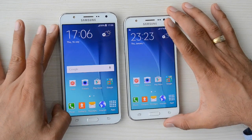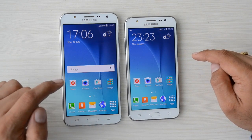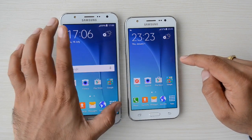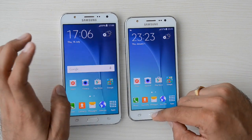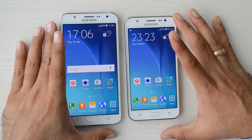If you have to pick up one between these two, I would suggest you to go for J7 because it has a faster processor, it has double the internal memory, which will give you more space for your games, and it will give you better performance overall with a faster chipset. It gives you larger screen area and a bigger battery, which is a big advantage.